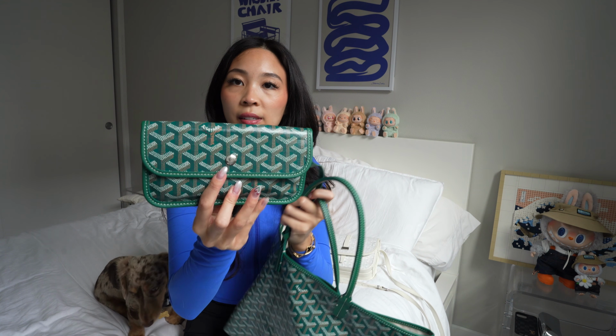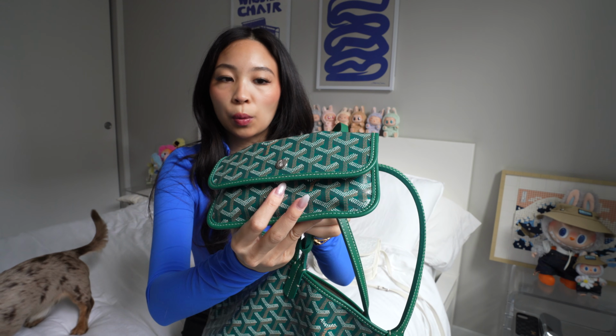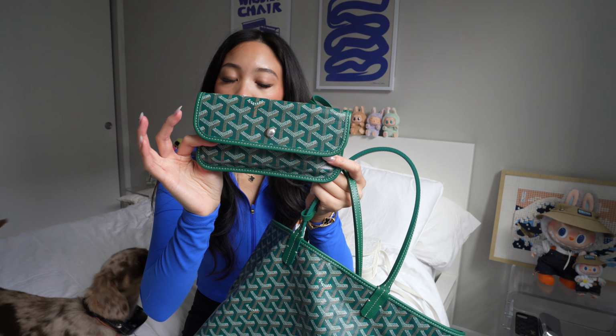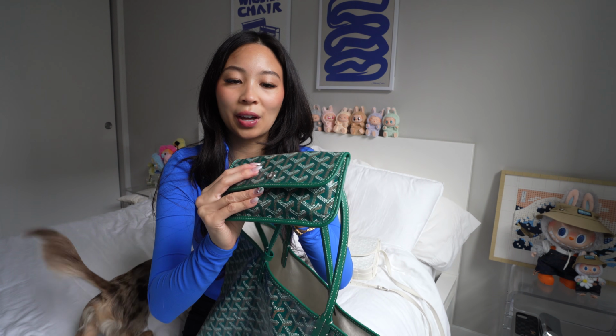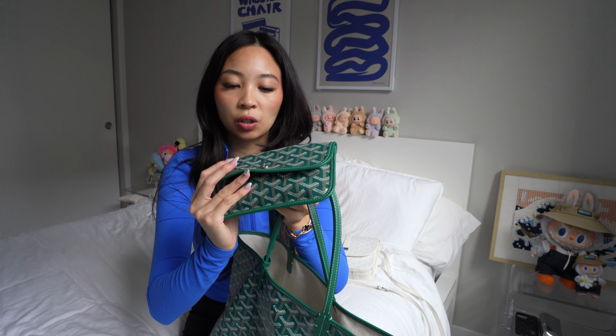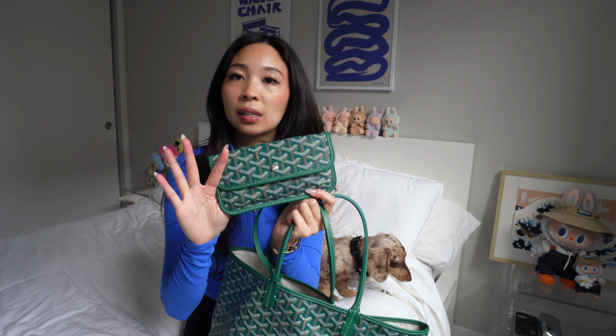What's so nice is it does come with a mini wallet, a little bit bigger than the Anjou that I have. So yes, you can put cash in there. I put my lip liners, my eyelash spoolies, and some kind of lipstick thing in there. But because I do that, I actually stained the canvas on the inside, and I was screaming. I literally found out and I was like, there's no way that happened to me. But it's okay. I'm keeping this bag literally forever.